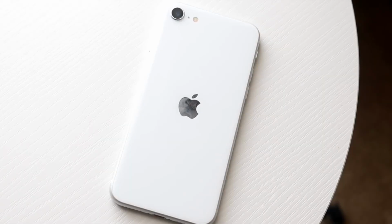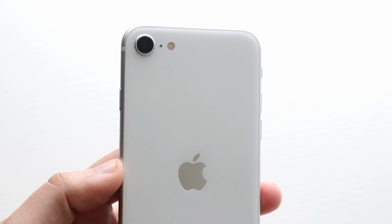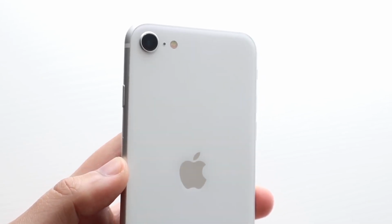Now from the camera standpoint, this is also another lackluster thing about this phone. You are basically getting a single 12 megapixel wide angle camera on the back and a 7 megapixel camera on the front. Now this is where things get very interesting.